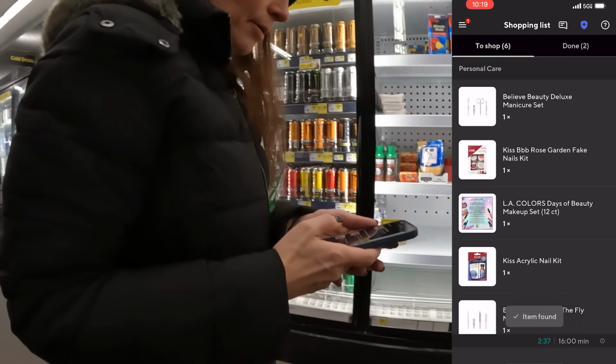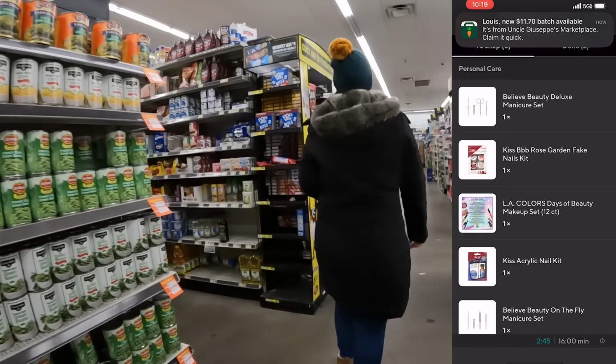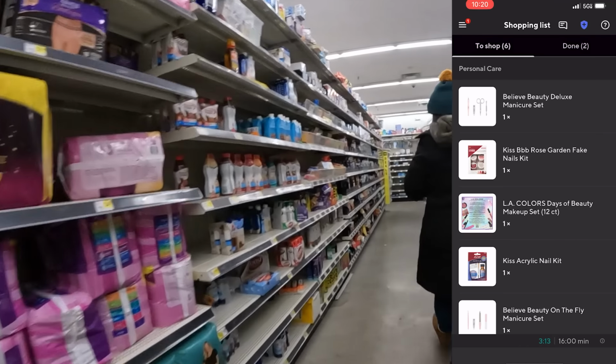There we go. Okay. Now, beauty. It's good they have that little bag. That's a good portion size. Is beauty up here? Front? Yeah, they do.